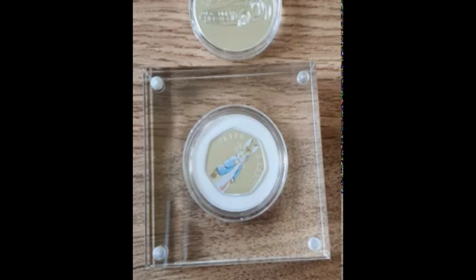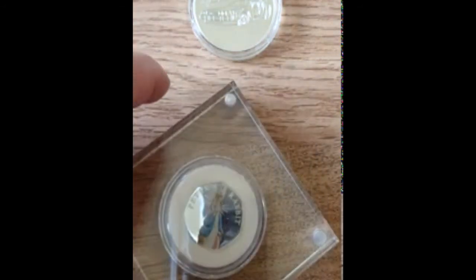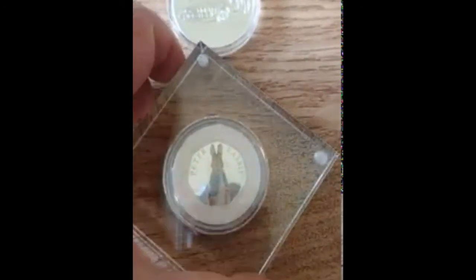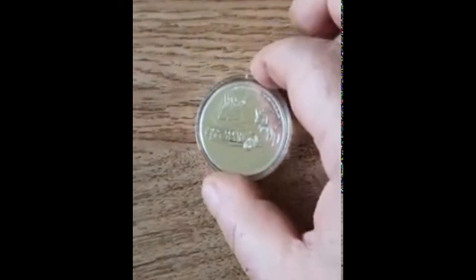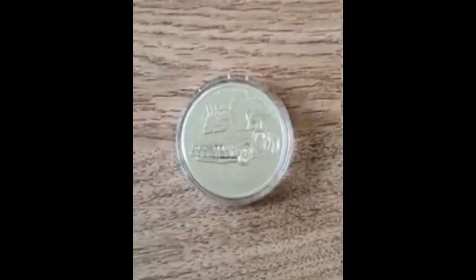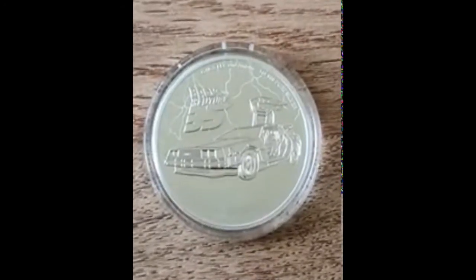I wouldn't pay £60 for a silver proof. I wait until they have their 50% off sales and that kind of thing, and even then I still use my top cashback to get it even cheaper. But it's just something for you to consider. If you're buying these as an investment, maybe a bullion coin is the way to go.